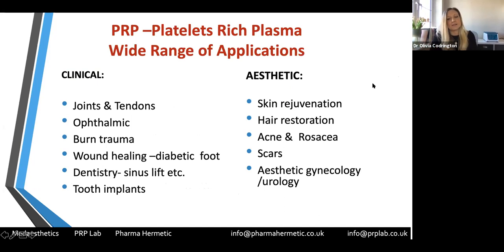However, in the aesthetics world, we use it for many things: acne, rosacea, dark under eye circles, general skin rejuvenation, reduction of hyperpigmentation. And more recently, it can be used in aesthetic gynecology and urology for vaginal rejuvenation and things like that. Personally, I do a lot of PRP for people with rosacea or dark under eye circles. I get really nice results from that.